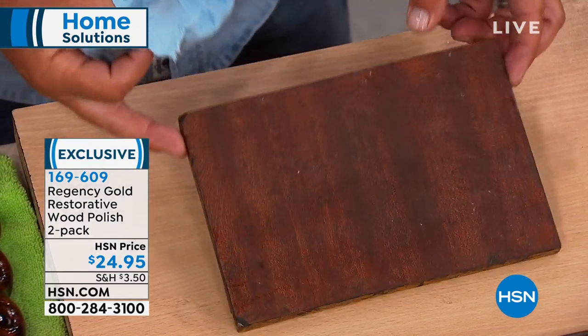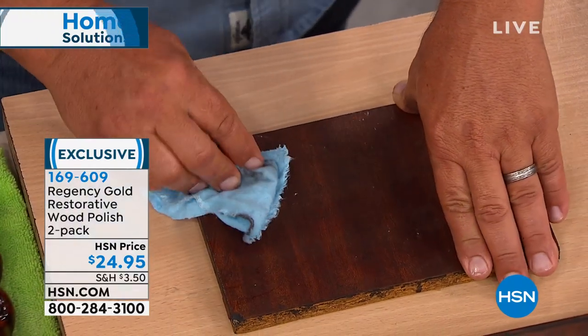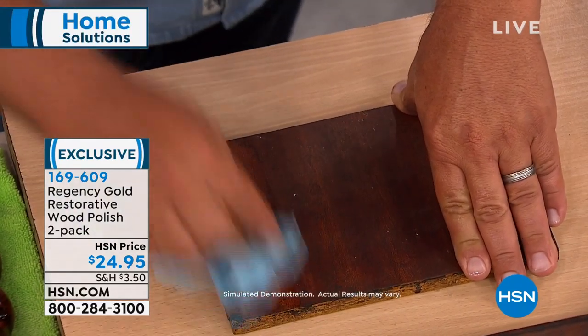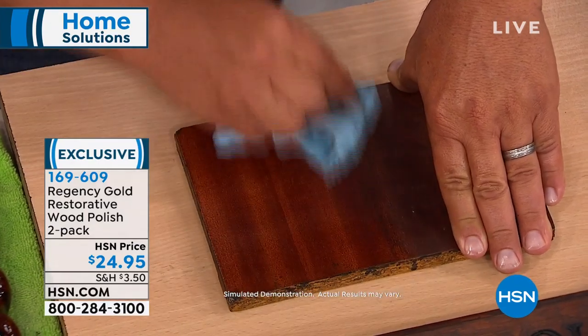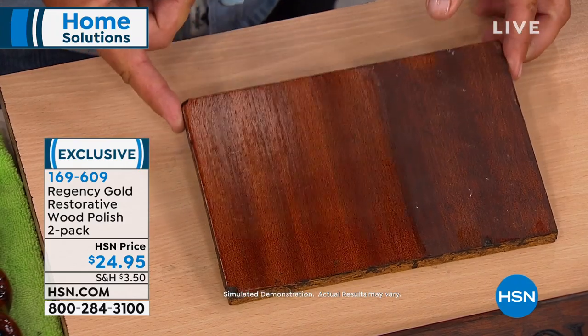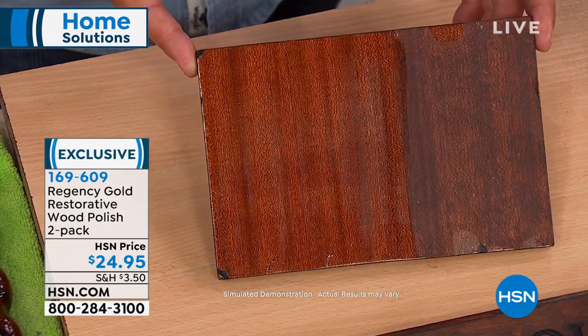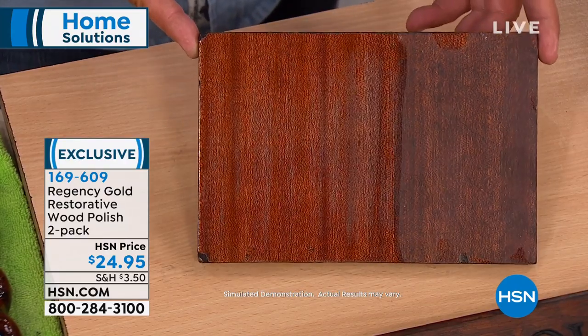Okay. I know what you're talking about. So if you have a matte finish, like this piece of laminate, maybe this is paneling in your home, other products will give you a shine, make it really shiny and glossy looking. It lasts for a little bit, but then it fades away. Yes, it does. Regency Gold brings it back to its original matte glow, that beautiful luster, that beautiful shine, but it doesn't give you that high gloss.